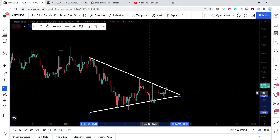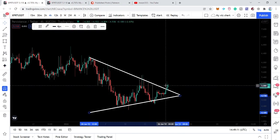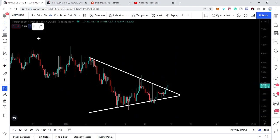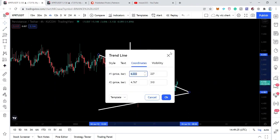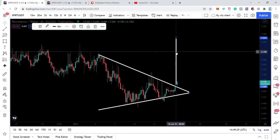Now this is the 4-hourly time frame, not the daily time frame, and here we were watching the daily time frame chart. Now on the 4-hourly time frame, we can see that the price line is above the resistance of this symmetrical triangle. Now if we take a look at the target for this triangle, then our next expected target, if I place it here at the breakout point, this trend line, can be approximately $7.